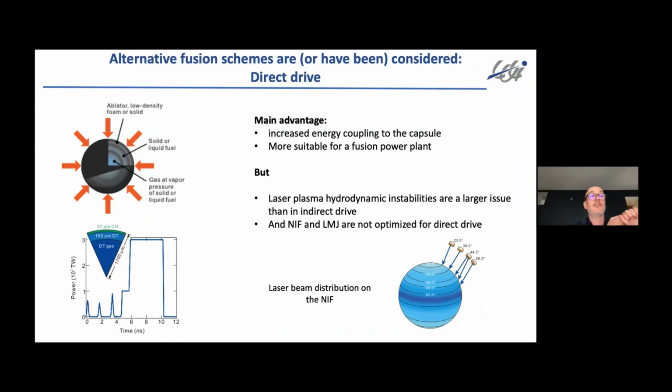And if you think about an IFE power plant, you can imagine that having a small cylinder of gold or depleted uranium that you want to align at 10 Hertz is going to be complicated. So probably an IFE would be a direct drive. But there are some other issues like laser plasma instabilities, which are probably a larger issue in indirect drive. And today we can only go so far on NIF or LMJ because the settings of the lasers are not optimized for direct drive. But it's making progress. LLE is working really hard on it. They just need to do full-scale experiments, which today they can't do.